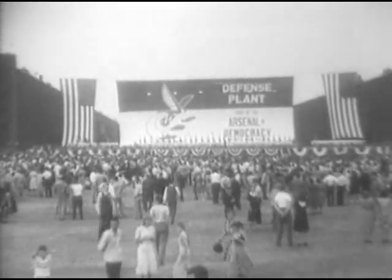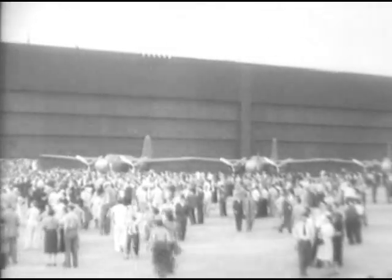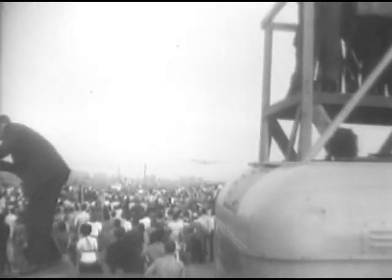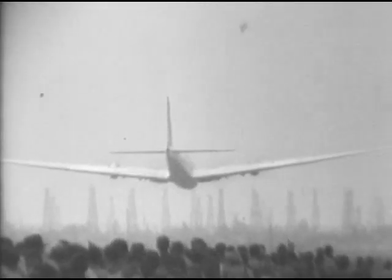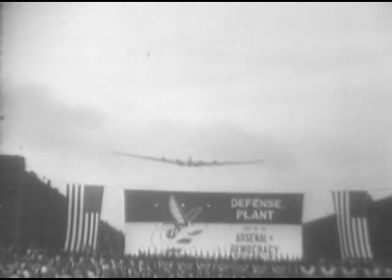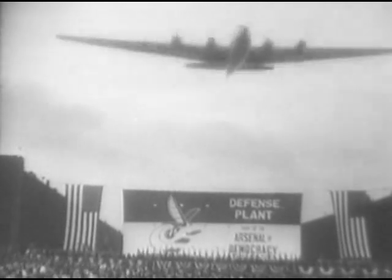The great new Douglas blackout airplane factory is dedicated. The 200-acre plant is America's newest and most modern, and gets a salute from the mammoth B-19, biggest bomber in the world. Workers will be employed in the huge plant, turning out attack bombers and four-motored flying fortresses.